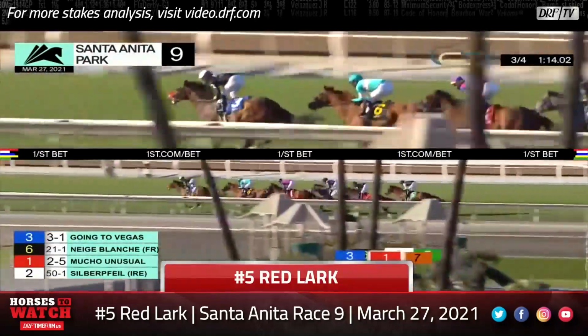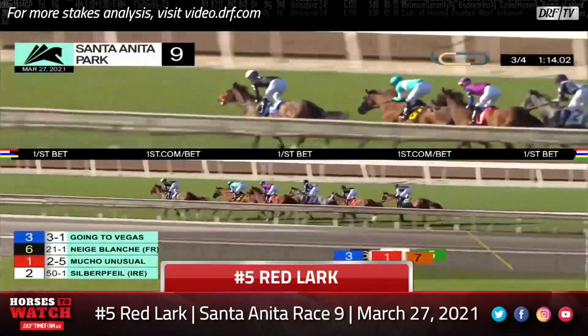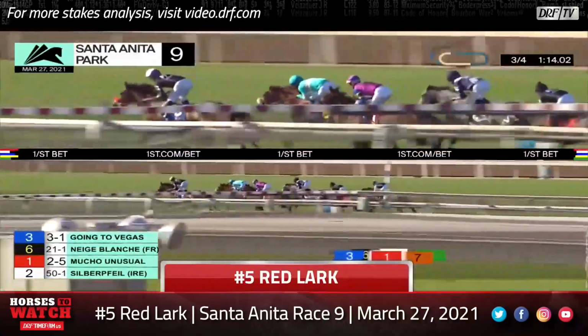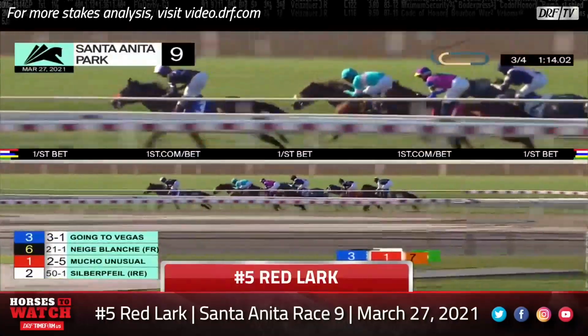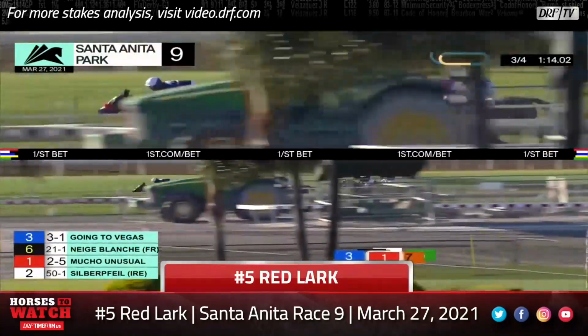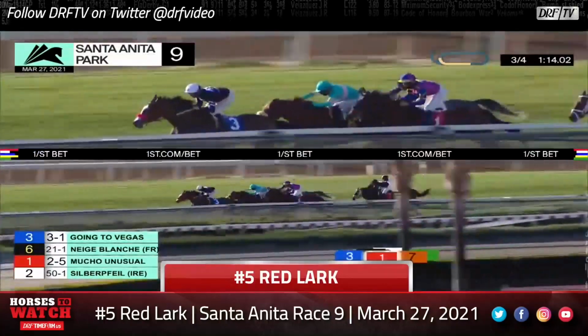So this is an extremely slow pace for the distance, and you could see 1:14 for the 6 furlongs. They slowed it down even more going down the backstretch. And by the time they're rounding the far turn here, you can see that the rider on Going to Vegas starts to push the button a little bit and try to create some separation on these horses, because you don't want to let them catch up to you by the time they get to the top of the stretch. You want to have your horse in position to make that sprint for home.